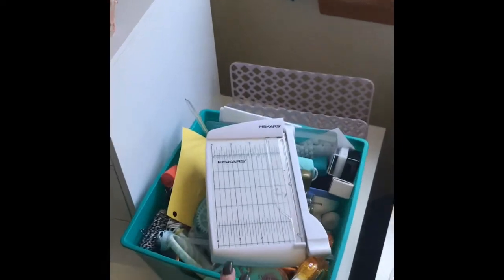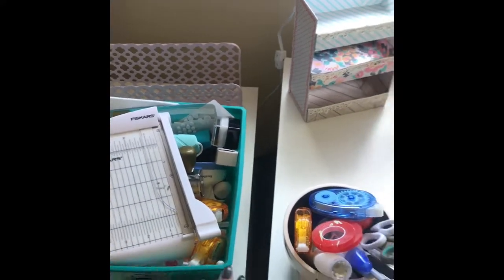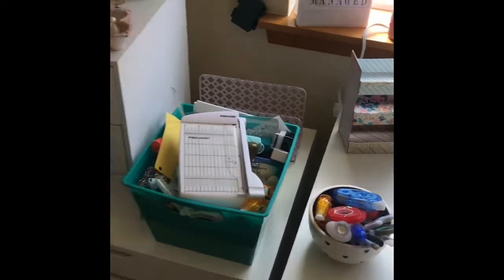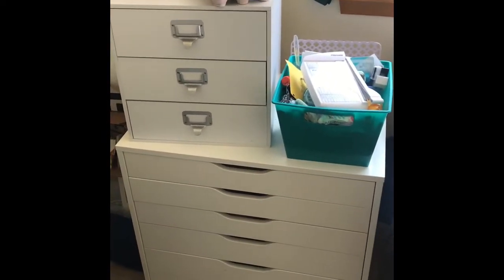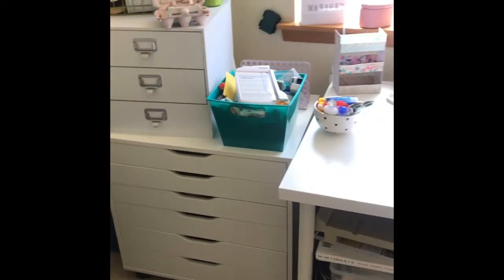This little tub right here is my go-to tub for tools. This is another tool bowl, I guess. And then in here I have all sorts of paper clips, even more stickers, some extra papers, stuff like that. So I will go through that one.